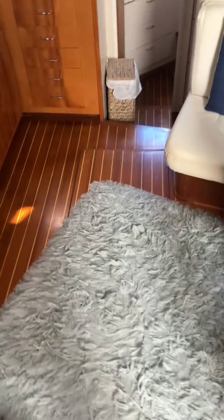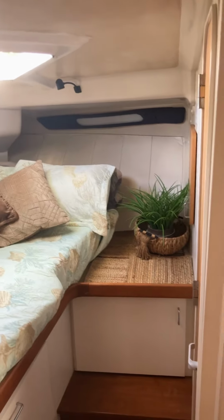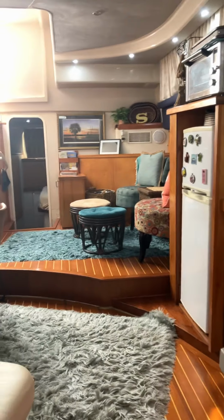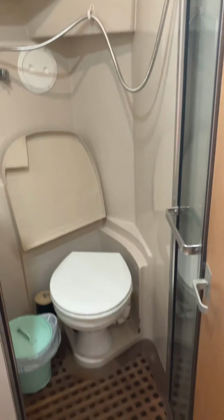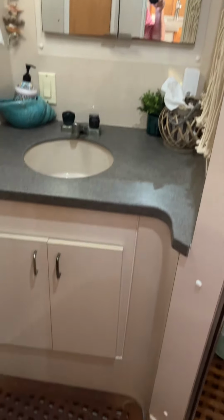Go up to the V berth, a little step down. Plenty of headroom in here, plenty of room. And this is the V berth. Back towards the salon. V berth head. So wet head. Vanity.